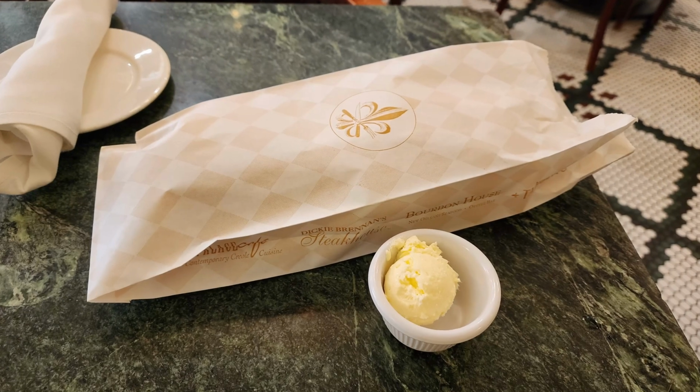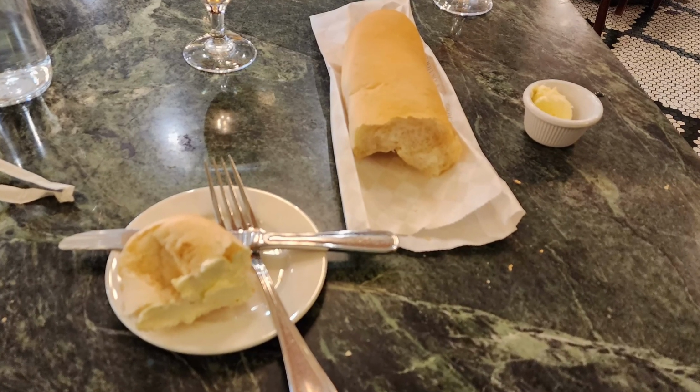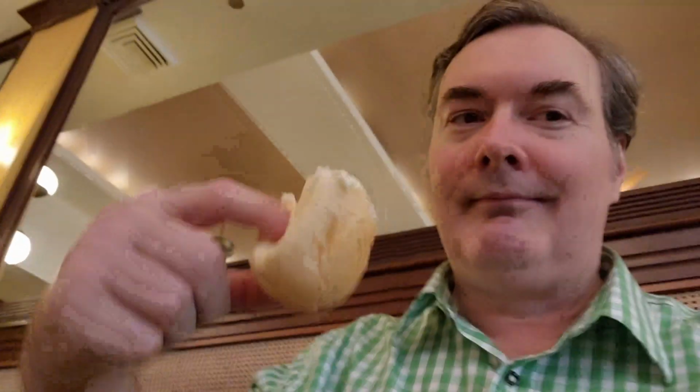Well now, my waiter brought me a nice little gift here. What do you think's in this package? Ooh, some delicious French bread, and I've got a lot of butter to go with it here. So let's dig in. Ooh, yeah, here we go. And some perfect New Orleans style French bread is always a great idea.